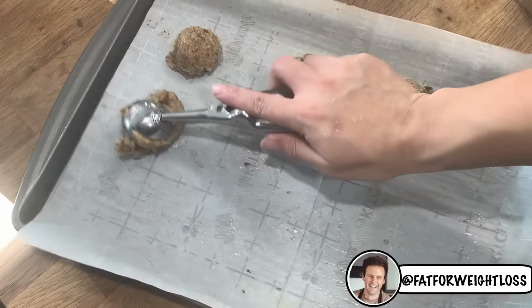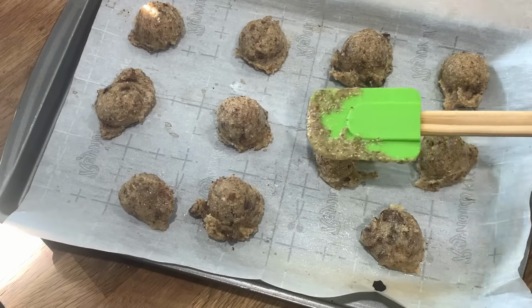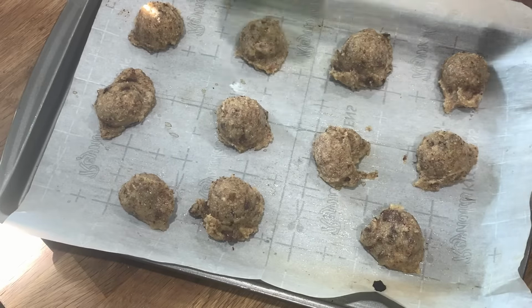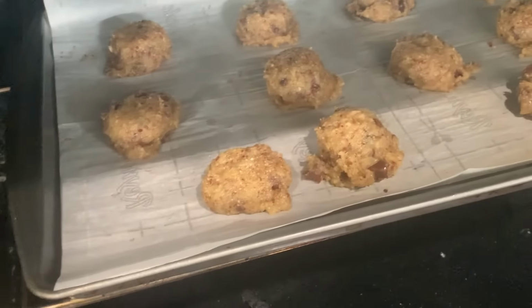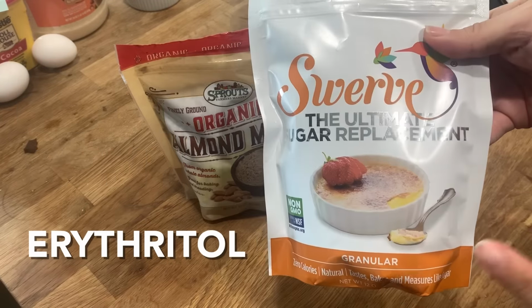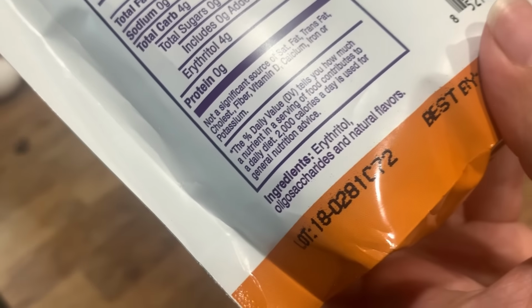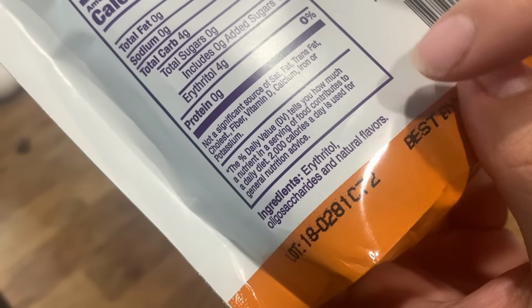Which is okay because I already knew that the cookie wasn't going to come out like it's supposed to, because he does specify that the reason his cookies come out exactly like his is because of the type of sugar he uses, and he uses 100% natural erythritol. And Swerve, which is what I'm using, likes to cut their sugar with other ingredients.